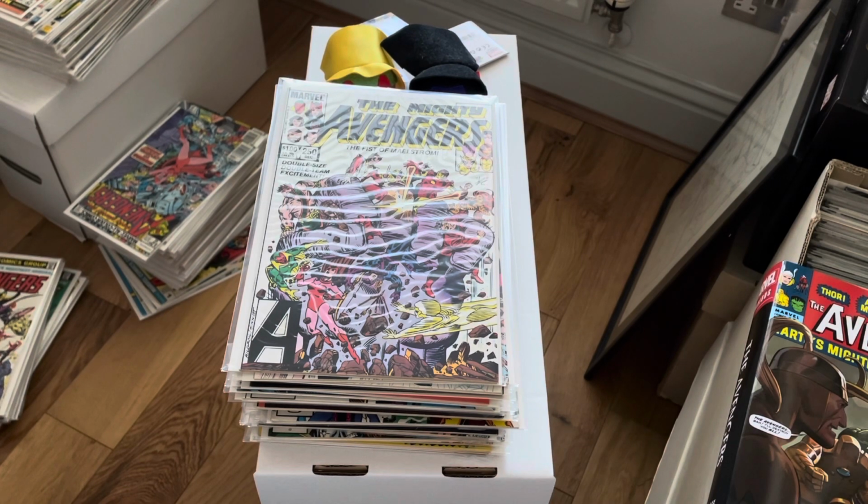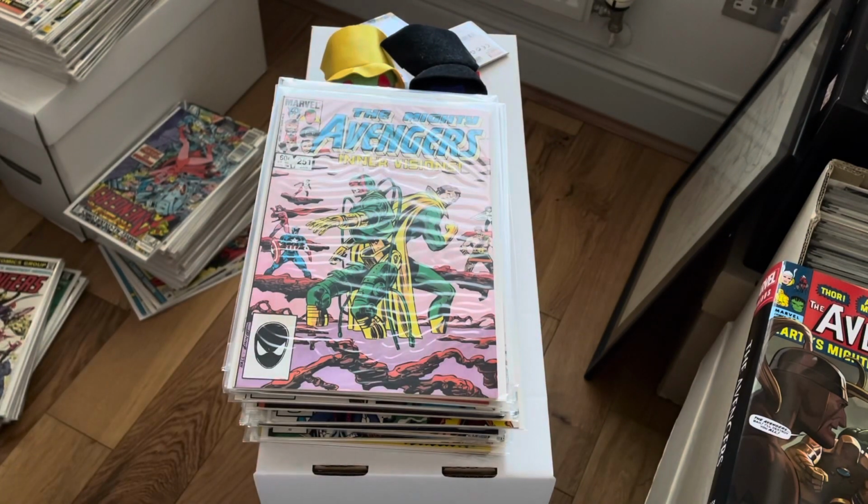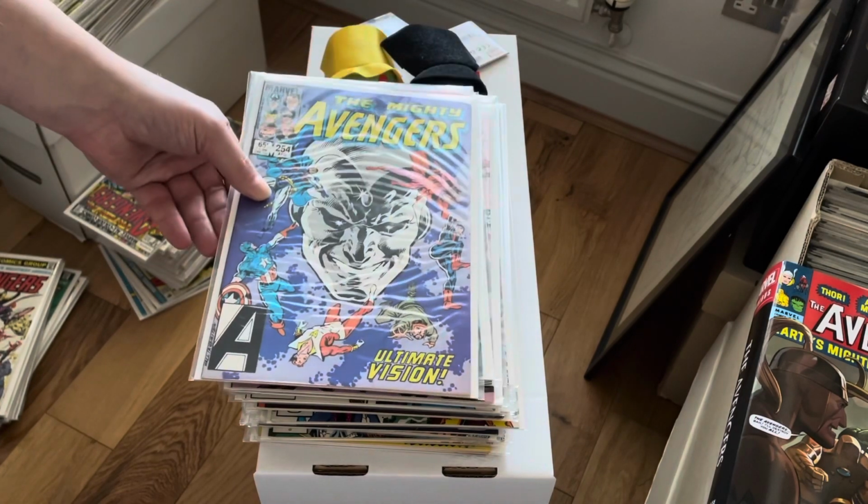More Vision. It's interesting. I think because obviously the Scarlet Witch and Vision are on everybody's minds at the moment. Absolutely. But when you go back to look at these original covers, it's interesting how many issues seem to spotlight him. It is. It'd be interesting to read this run again. So many good old comics to peer through. But yeah, there's 254 there, Ultimate Vision. Yeah, he's not looking very happy there.